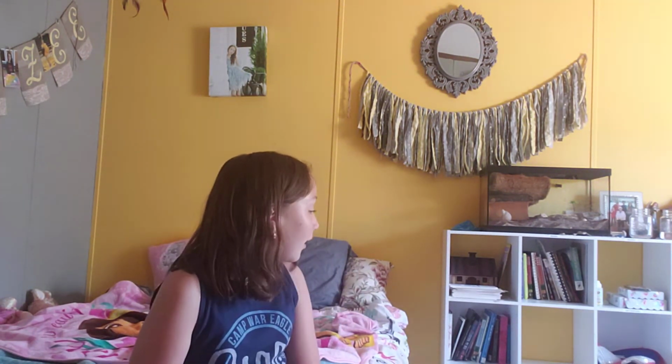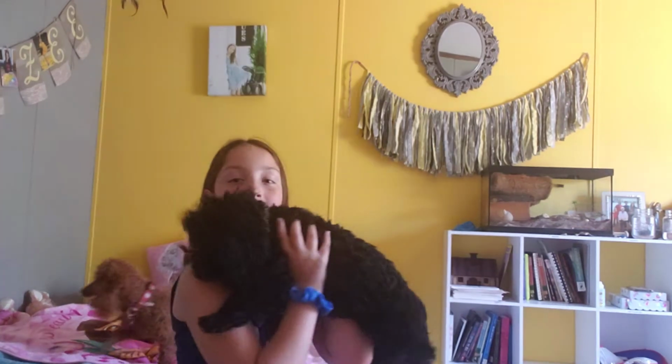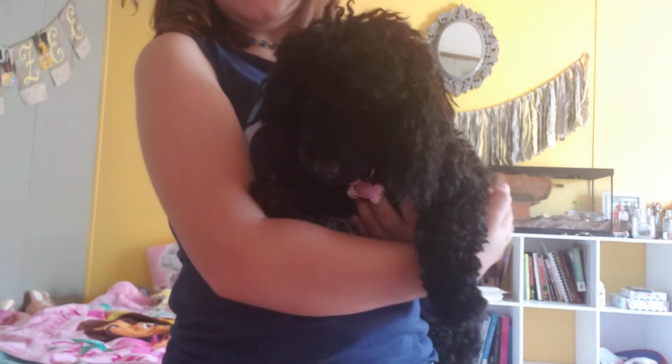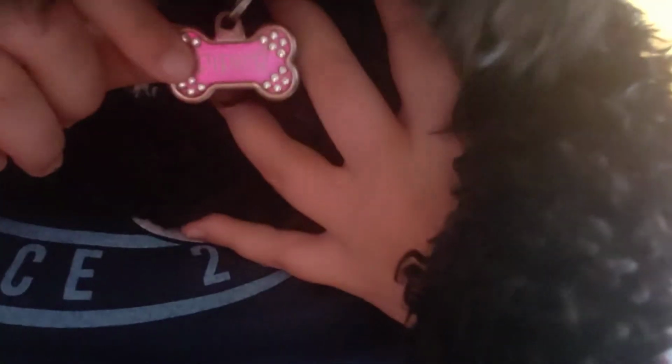Piper, or Poopers. Poopers, come here. So this is Pooper, our smaller poodle. If you can see how small she is. She's a black poodle. She's tiny. She's not even a year old yet. It's Piper. Look at her little collar. Look at her little tag. It's so cute.